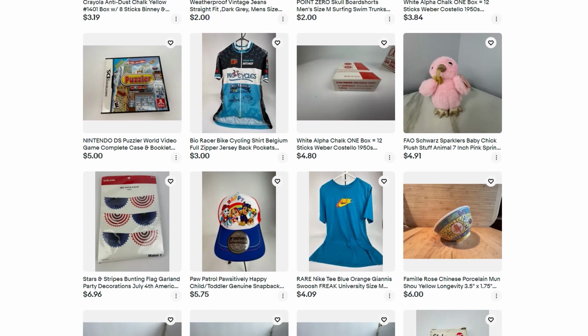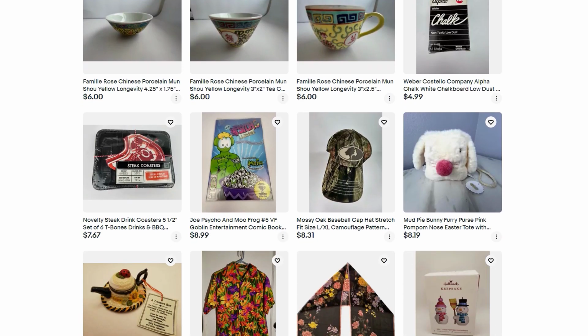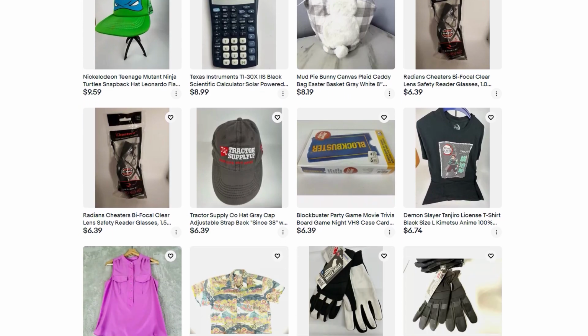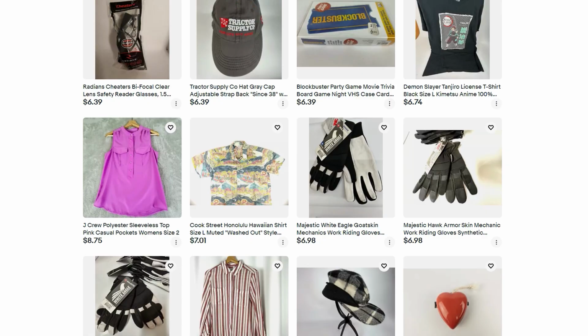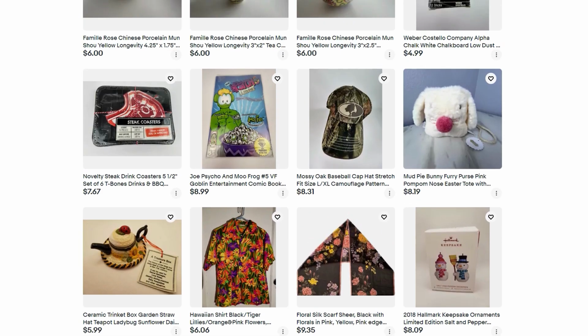And we got a lot of just other common items I don't think a lot of people are going to be buying. I got like the mossy oak baseball cap. It's just too common. And just like I've been saying about the other stores, just try to focus on higher quality, higher dollar items on eBay. Spend your time doing that instead of listing like the $4 or $5 items. But thank you so much for sharing the store.